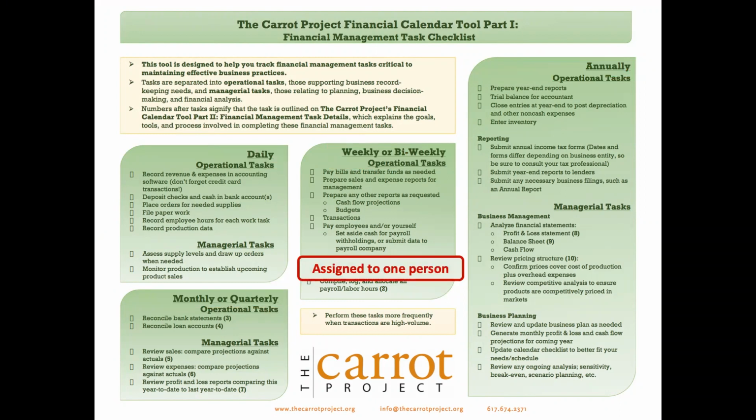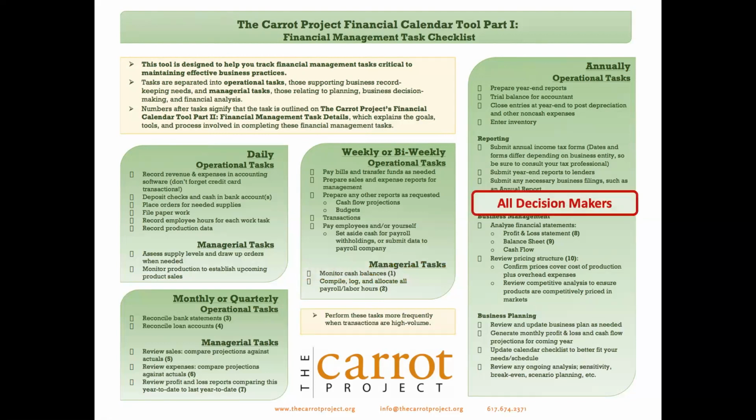For the purposes of my farm, managerial tasks tend to be assigned to one person. My wife and I both track our hours, but I'm the only one who's really sitting down and looking at all of the numbers on a regular basis, except for the managerial tasks at the annual size. When it comes to the annual stuff, we look at it together.